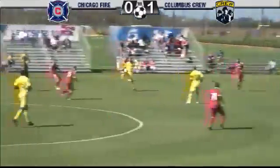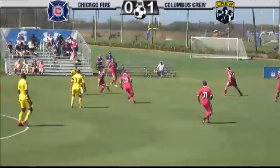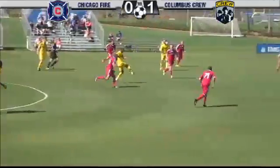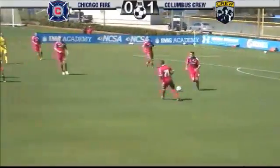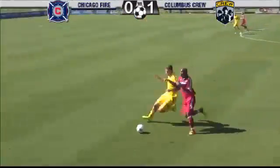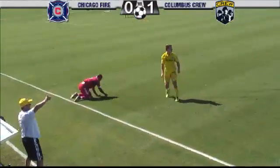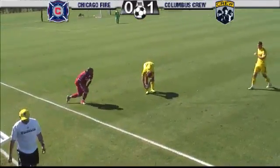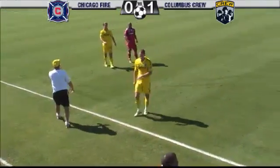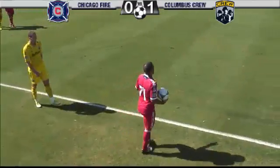Barry up for that one. To Gavin. Cut out there by Barry. Mack has to turn. Has Marshall there on the slide. Knocked out by Marshall. Referee says it's off Mack.